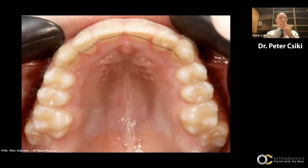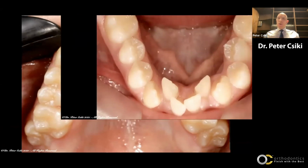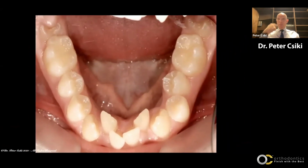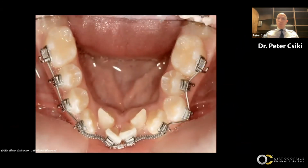But when you already have torque control on the upper centrals, then if you insert an 014 night type for 4 weeks, that's not a problem, okay? It's not going to protrude. Or another hint that you can use, even if it's not an open bite case, with rainbow elastics, you can really control the protrusion, or against the protrusion you can fight with your rainbow elastic. Lower arch, the same thing.